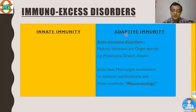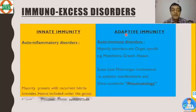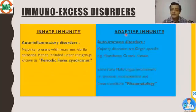Before we come to rheumatology, we must also know what innate excess is called. Innate immunity excess is called auto-inflammatory disorders. Please note down. We may not have read them as such, but actually we have studied the topics under them for our university exam and MCQ. You will remember when you read the detail.